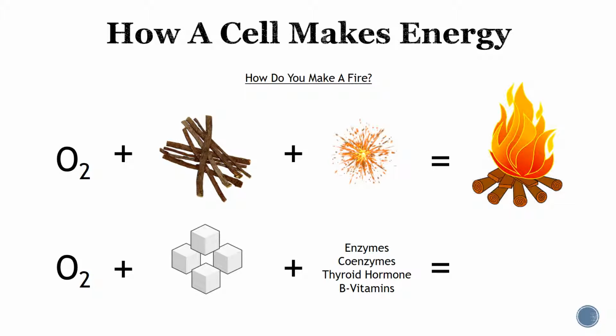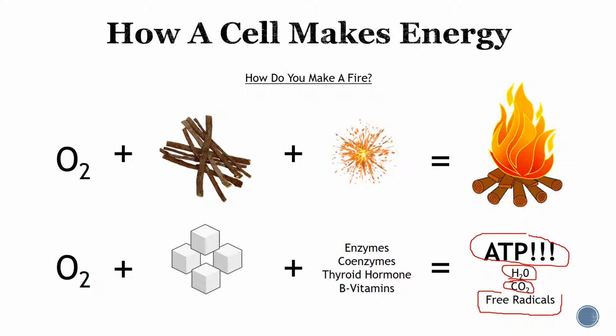The energy is called ATP. It's a chemical energy. What ends up happening is your body actually just breaks down all of the sugar and then creates all of these structures, just rearranges all the chemicals. So you get energy in the form of ATP, but you get some byproducts too. You actually make water in the process of doing this. You make carbon dioxide, that's what we breathe out, right? But also we make these nasty little things called free radicals.